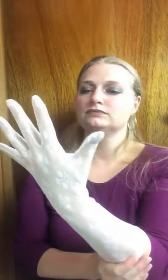This one's a pair of lace. And I have worn these before. I haven't worn them a lot recently. Lace. I always loved long opera gloves, even in high school. I had opera gloves on for both of my proms.